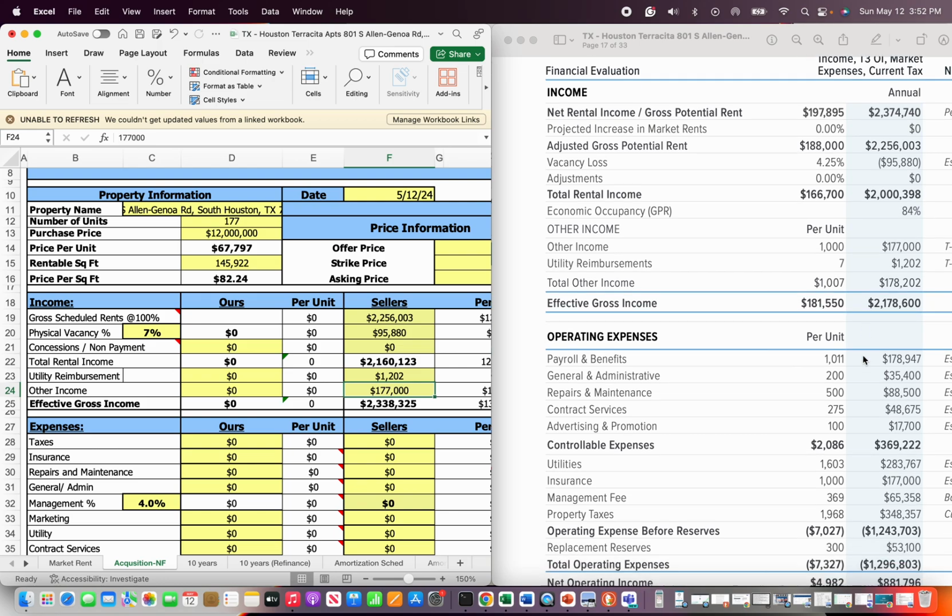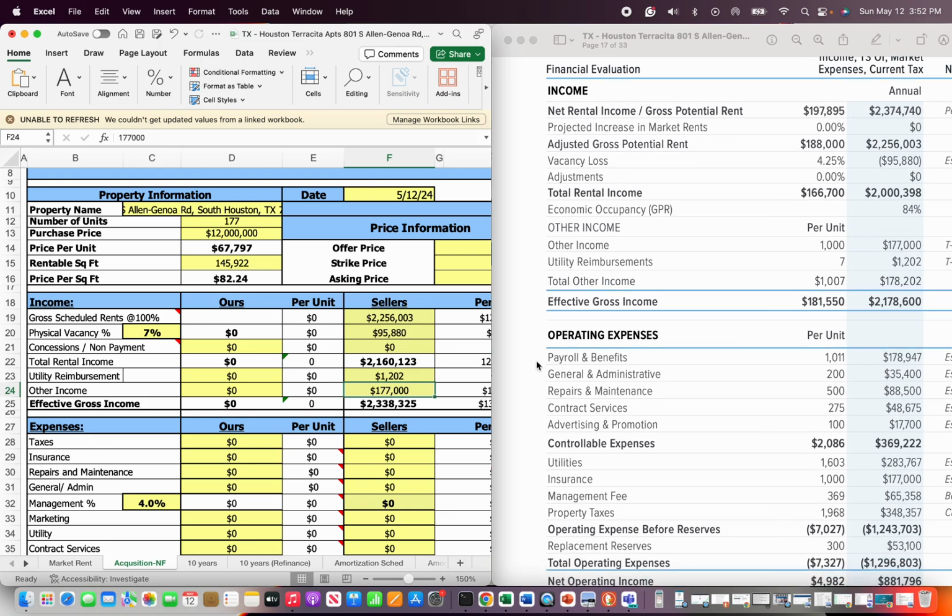$2178 is what they have, effective gross. What's the difference between the two? So I'm going to say 256,000 here. 282 cents doesn't make a big difference. Let's see.